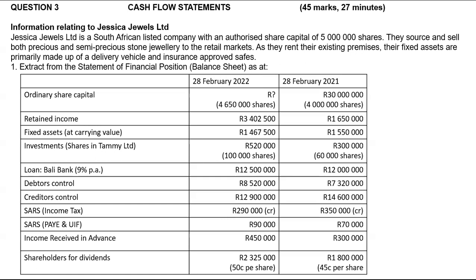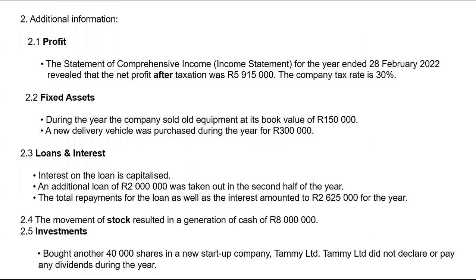Here I'll have to check what the question says before I can even consider anything. All I know for now is that we are in 2022. So our financial year end is the 28th of February 2022. It began on the 1st of March 2021. Then we're given the statement of profit or loss or comprehensive income, i.e. the income statement for the year ended 28th of February 2022, revealed that the net profit after taxation was 5,915,000. The company tax rate is 30%.